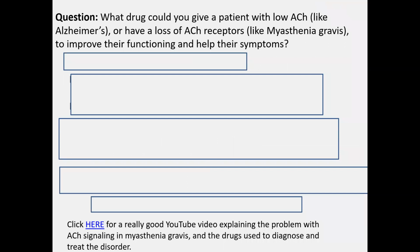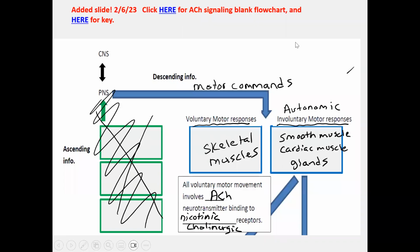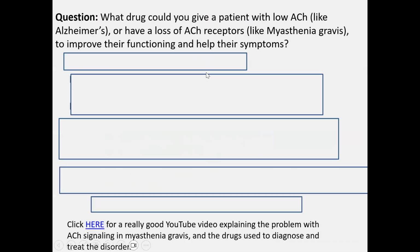Okay. So what drug could you give a patient with low acetylcholine like Alzheimer's, or a loss of acetylcholine receptors like myasthenia gravis? Okay. Oops. These things are supposed to go away, and they're not. Well, anyway, I will erase these when I post the notes today, but you're going to give them an acetylcholinesterase inhibitor, pyridostigmine, neostigmine, they end in igmine, and they're a pharmacological drug to inhibit the enzyme breakdown of acetylcholine, and it can help alleviate some of the symptoms.